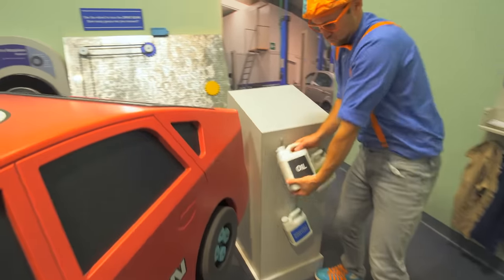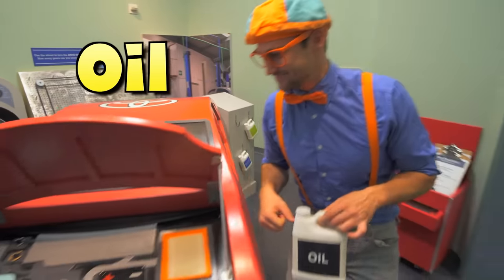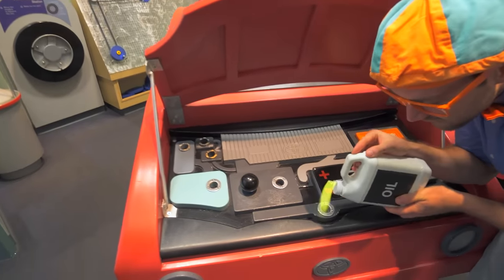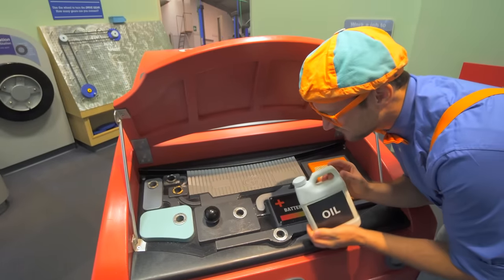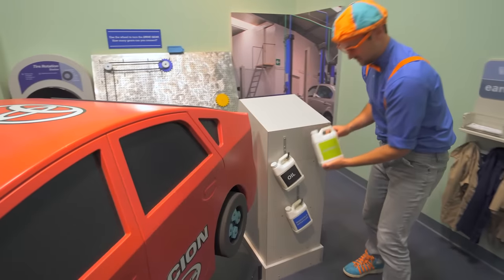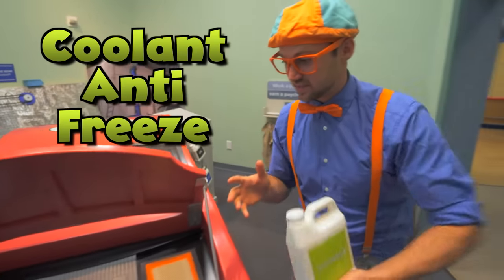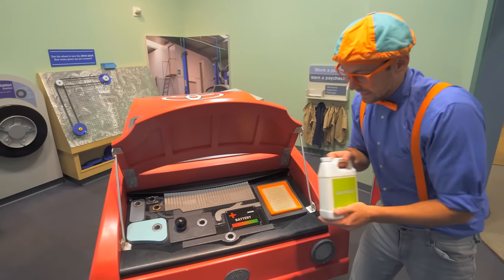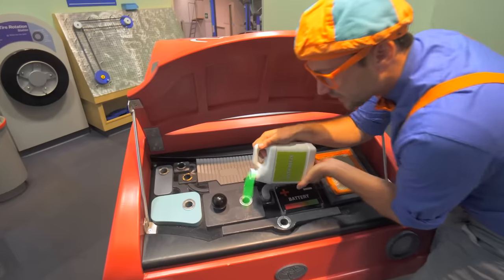First, let's start with the oil. Okay, undo the cap, pour it right there. Perfect. All right, and then let's do the antifreeze and coolant. What this does is make sure that the vehicle does not freeze during winter and it stays cold during summer. Put it right there.